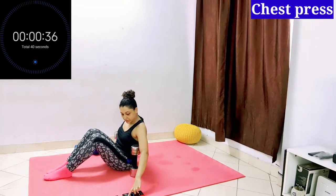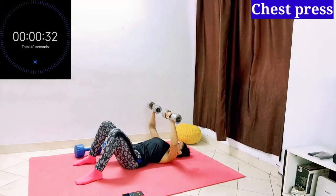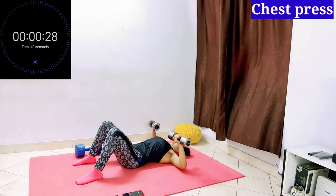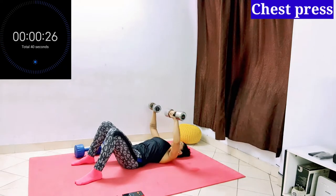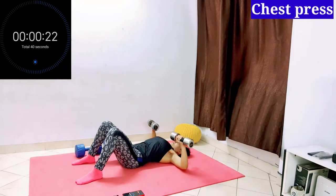This is one of the best chest exercises for building upper body strength. The chest press targets your pectorals, deltoids and triceps, building muscle tissue and strength. It also works your serratus anterior and biceps.